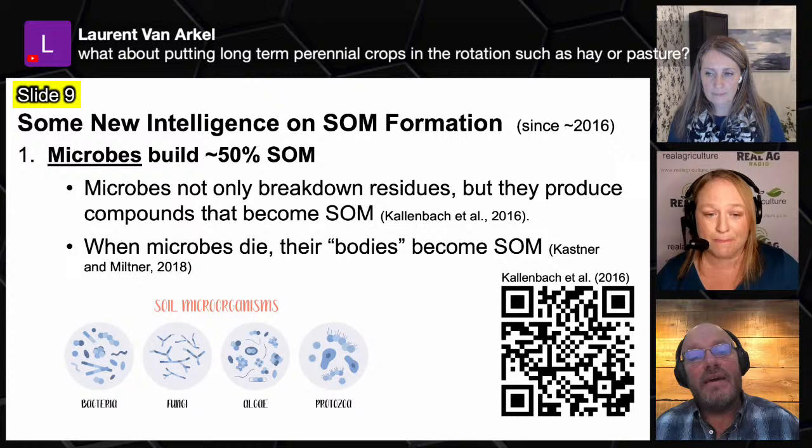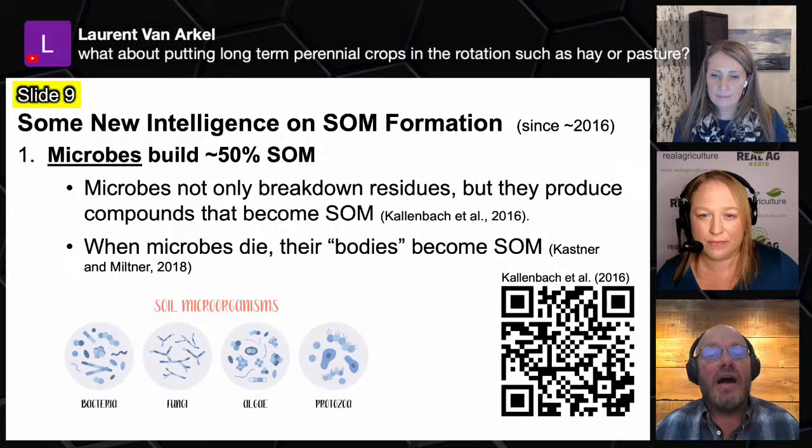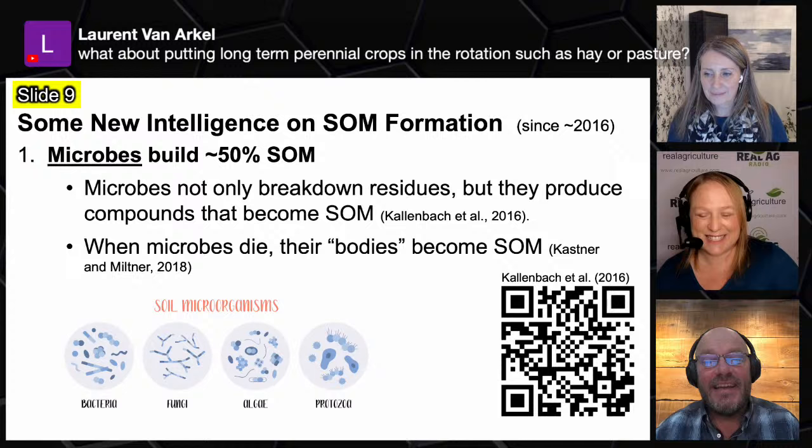But what you're talking about is a crop rotation. When you have one crop of the same species in the field, that is monoculture. But if you have multiple crops in the same field grown at the same time, that is polyculture. And I think that's what Laurent is referring to about perennial crops. Like growing perennial crops, is he? Right. I'm not sure. In between.